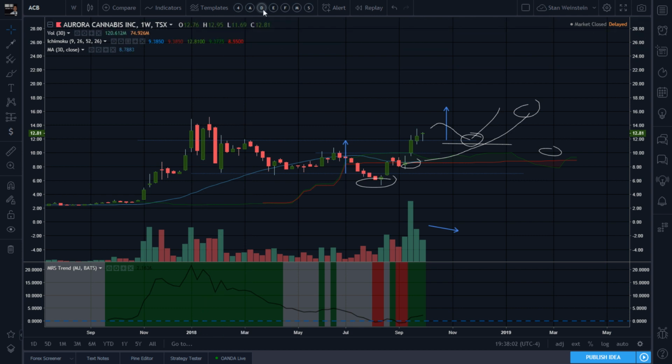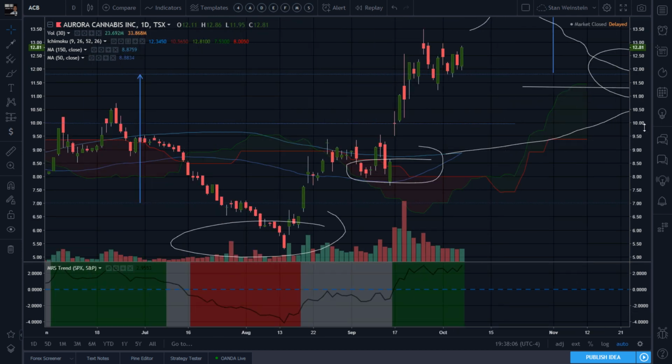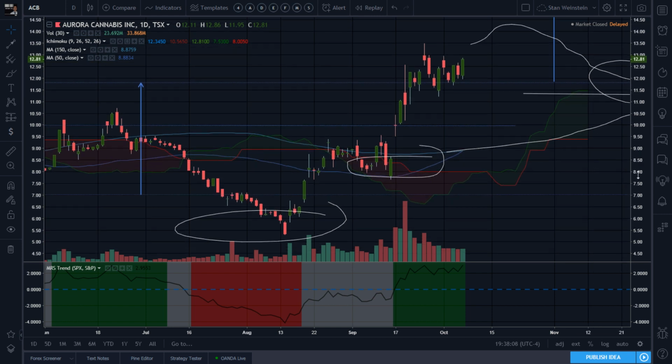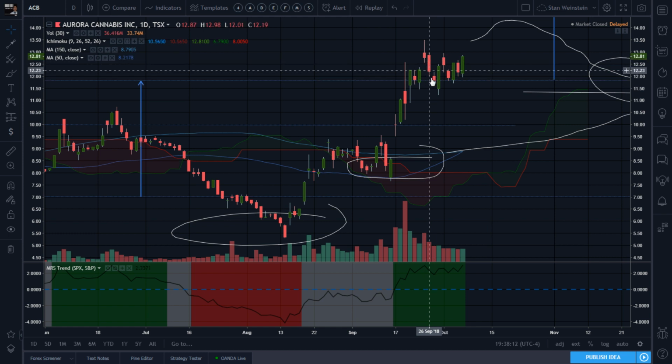Aurora had a nice consolidation pattern. If you look on the daily, just to see what's up, you go up and down. See the volatility reducing. Every time it went up, then pulled back maybe 10%, even maybe a little bit more, 20%. Then it pulled back, corrected maybe 10%, up, down, smaller and smaller percent.